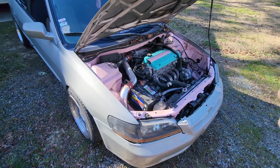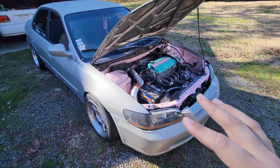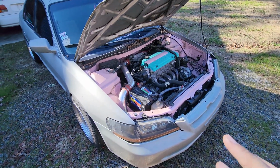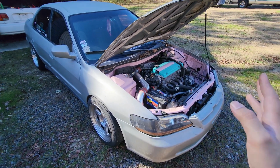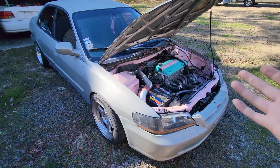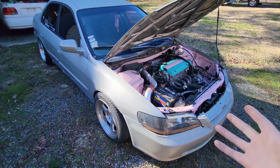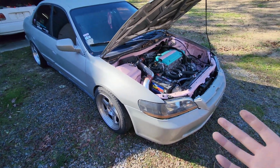But if not, then I want to find a good factory transmission, like an Accord transmission, because this one has a bad grind in third gear, and sometimes it'll lock you out, and then sometimes it'll just completely fall apart. I don't know what that is, but if you just baby it, it drives fine. So that's why we haven't really been rushing to do it. But I really want to go ahead and get that knocked out.